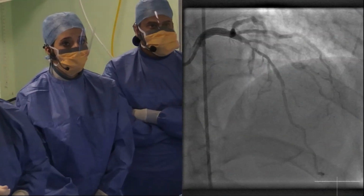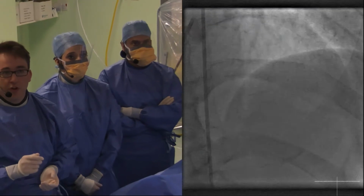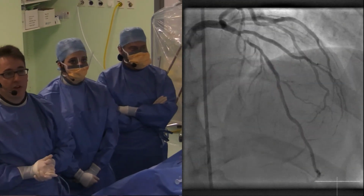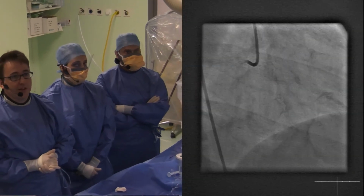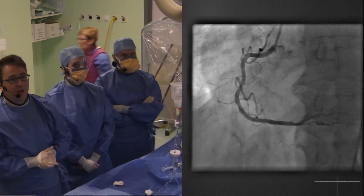And the first thing we did is to essentially look at the right coronary artery. So Chandra, if we can just flick to the right coronary artery roadmap, that'll be super. And just flick all the way through that. That's super, yeah. And there's the right coronary artery.